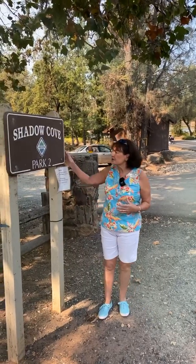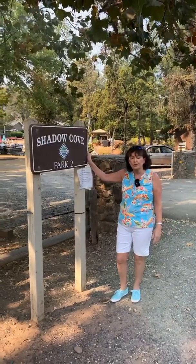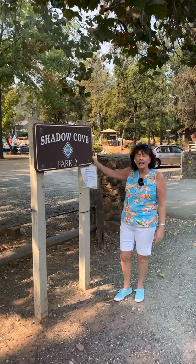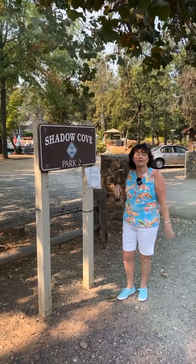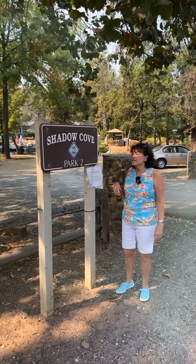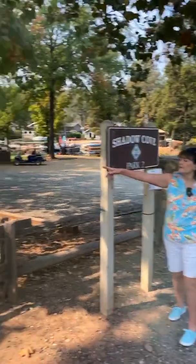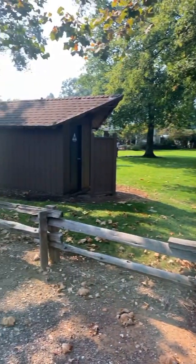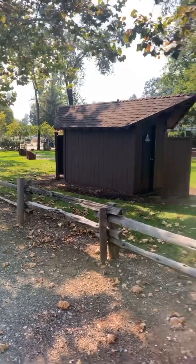So today we're starting off on Shadow Cove. Shadow Cove is called Park Number 2, and Shadow Cove is a great place for you to park your vehicle. And if you want to get on the walking path, you can drive here in your golf cart or your car and park your vehicle here. There is a bathroom in every one of our parks. And each park has separate, different features. And then what you can do is you can get on the walking trail right here.